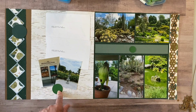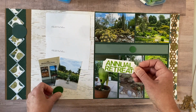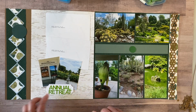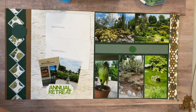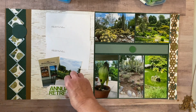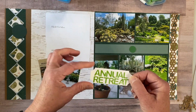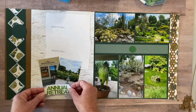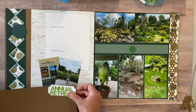Okay, so what I'm gonna do here is while I was away, I also made a title. This was an annual retreat that I did with my company last year. And so I think I'm gonna do that there. What I do want to do, however, is it kind of fades in the background there. So I kind of want to make it look like a signpost that you would see on a hike or something, since we are in a garden. And here I used the Creative Memories corner rounder. And so I'd like to do the same thing. And I'm thinking of putting it on brown, again, to bring in the brown.